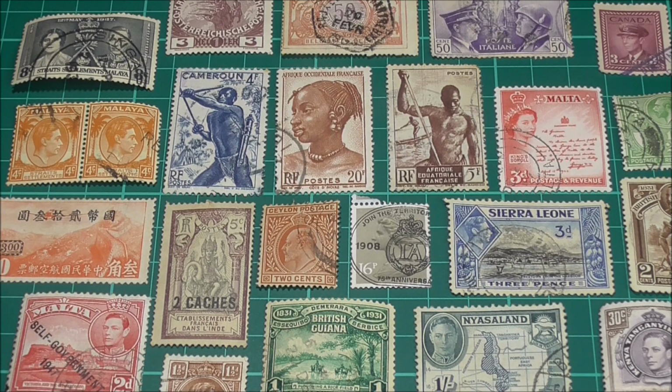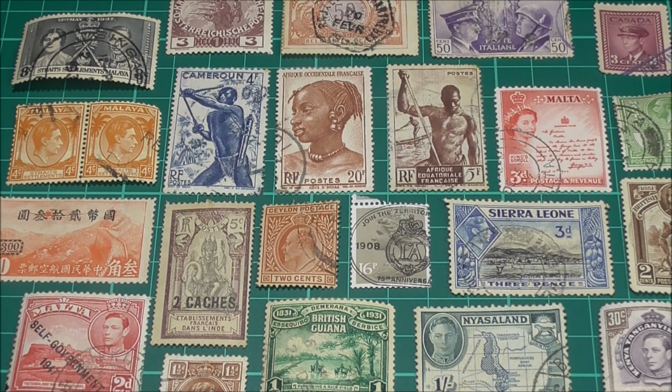Alright, that just about wraps up this particular stamp search. Here are a few others from that packet that I never got around to showing you guys. I've really enjoyed this particular hunt, and I hope you've enjoyed looking at the stamps with me.